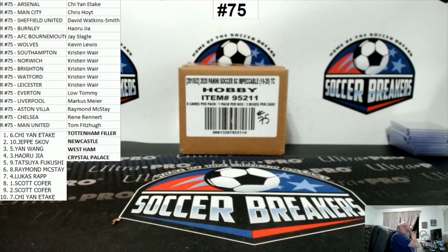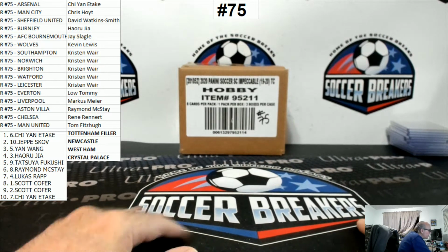I've been posting Obsidian. I will post some more Obsidian. People have been asking me about Donruss, so I'll be posting more Donruss. On Donruss, I have to figure out how many hobby boxes I have left and decide if I want to switch from two hobby boxes to one hobby box and one of the white boxes. It probably will be very soon.